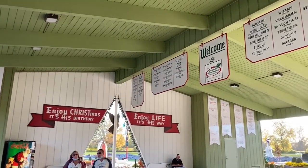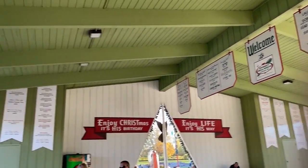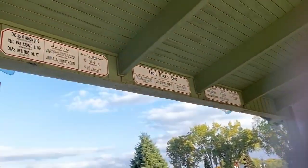This is cute. We just left the Bronner's Christmas store, the largest Christmas store in the world, according to them. I believe it though. It's open, what, 361 days a year? Oh, we're taking a picture. Closed on Easter, Christmas.